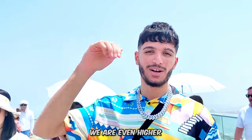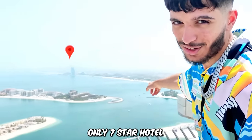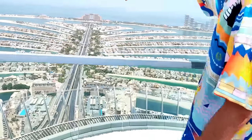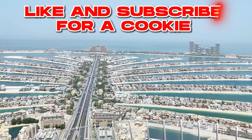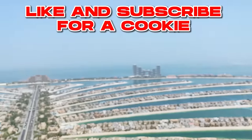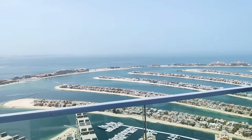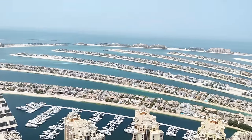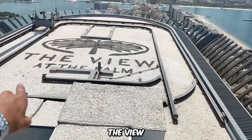No, even better, we are even higher than what we were just before. Burj Arab, only 7-star hotel in the world, right over there. It's a better view of the Palm Jumeirah. Let's go check it out over there. Now you can see a clear view of the whole Palm Jumeirah. Alright, look at that, yeah, the view at the Palm.